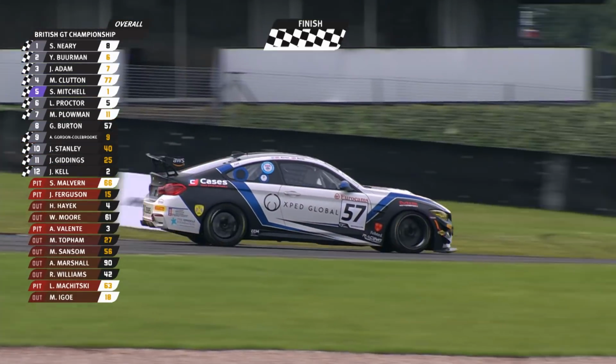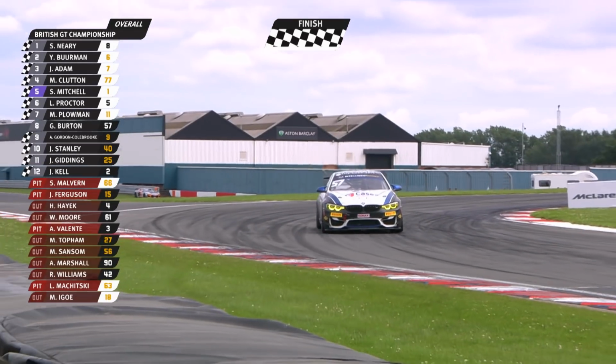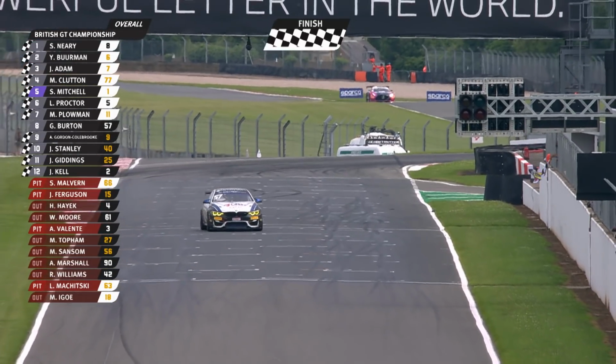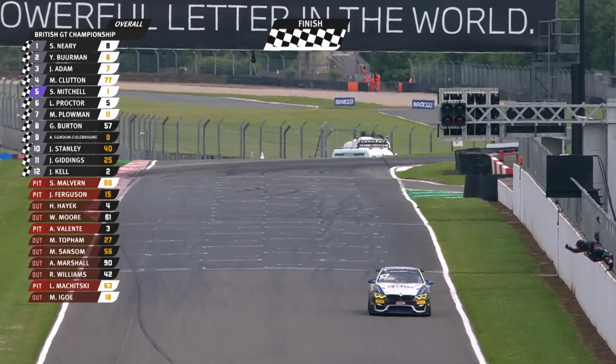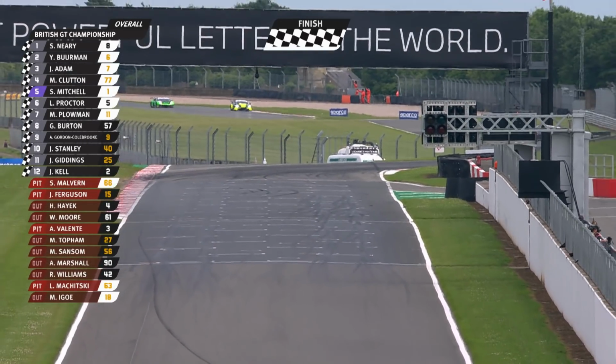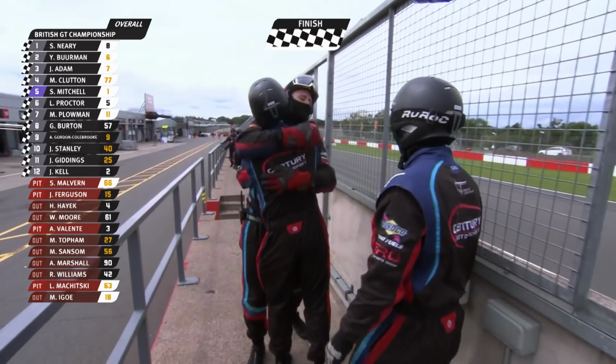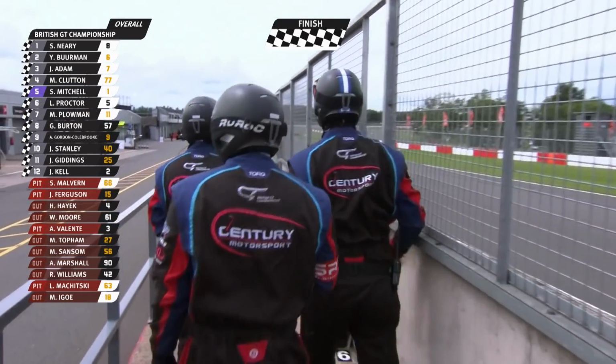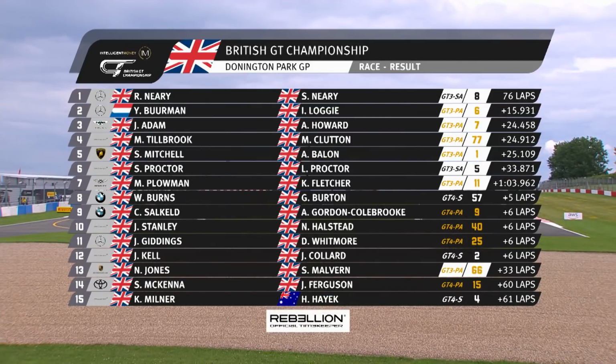Same story really in GT4 for Century Motorsport. As I said, it's going to be another 1-2 finish for Century then, as out of the final corner and across the start-finish line goes Gus Burton, and he and Will Burns will extend their GT4 championship lead, their second victory of the season, and it is the second Century 1-2 that we've had in the first 3 races.